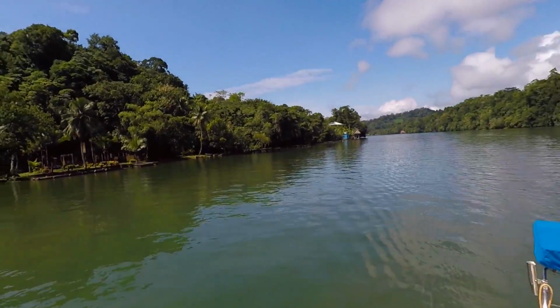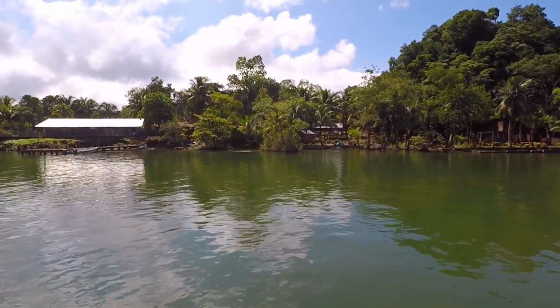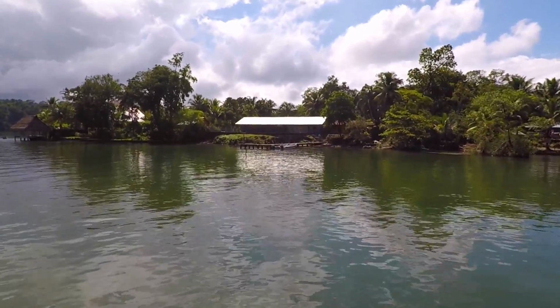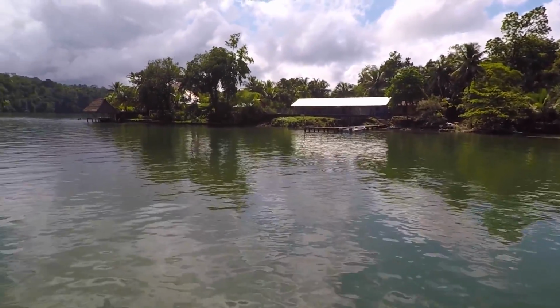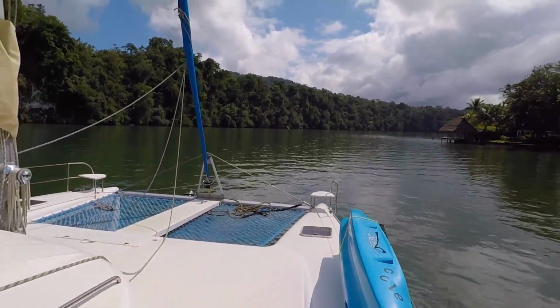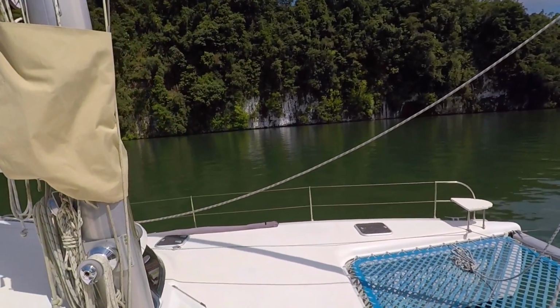So you got the church, a few nice homes, a little grocery store inside there, that blue building where you can see the laundry hanging out, and down here a school. And then more palapas up and down the side. We're coming into the canyon area. You can see the granite walls going straight up over on that side.